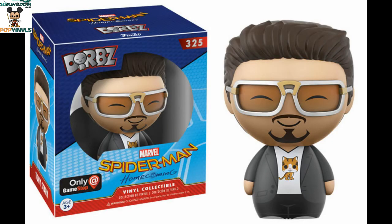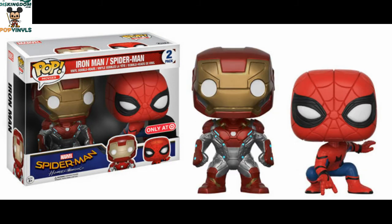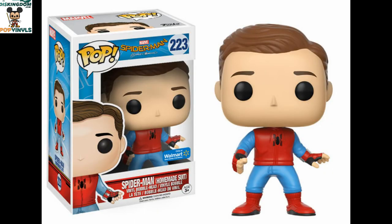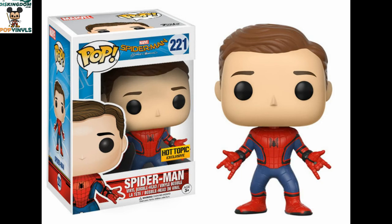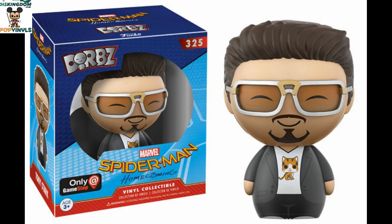I do like the design of these characters. I especially like the Target 2-pack with Iron Man and a crouching Spider-Man. And the Dorbz at GameStop with Tony Stark with his kitty t-shirt. That is pretty cute. So, will I be picking him up? Maybe. I'm not big into the Spider-Man line, but I do like the look of the new movie, and I'm excited to see what comes of it. So, we shall see what I pick up for my collection.